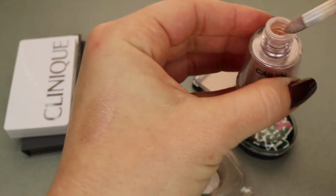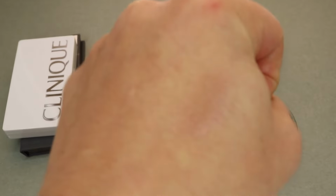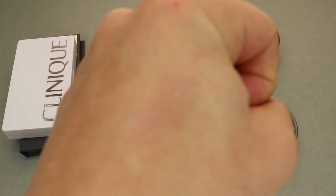It seems like it would be really pretty, and it's really shiny, but when I wear it, it just looks like I don't have any eyeshadow on, and I just put something greasy on. It's too close to my skin tone, so it just doesn't really work for me, so no, I'm getting rid of that.